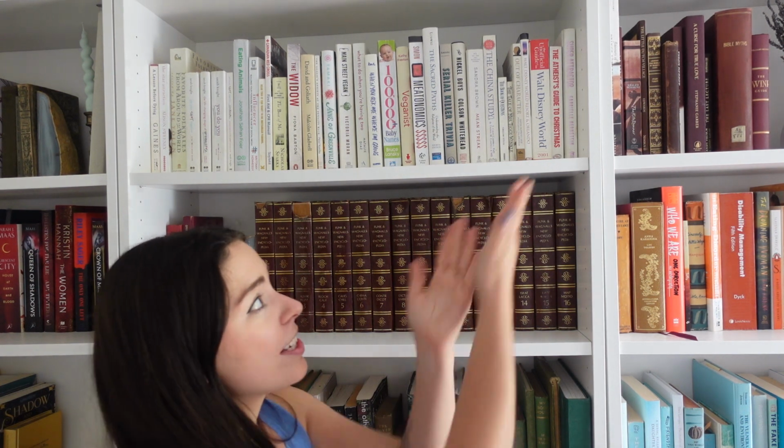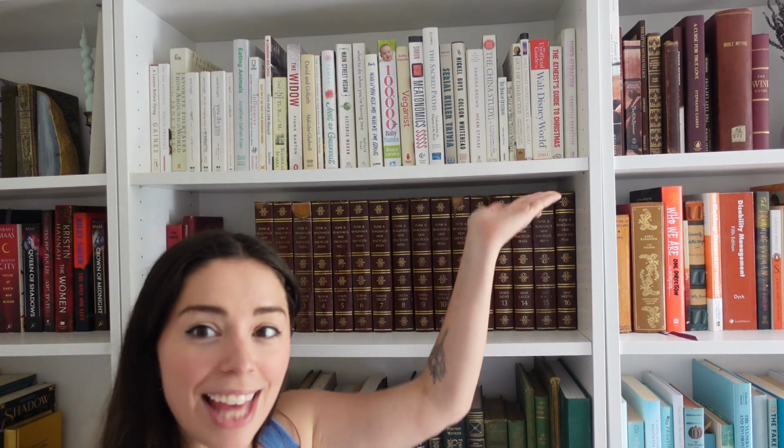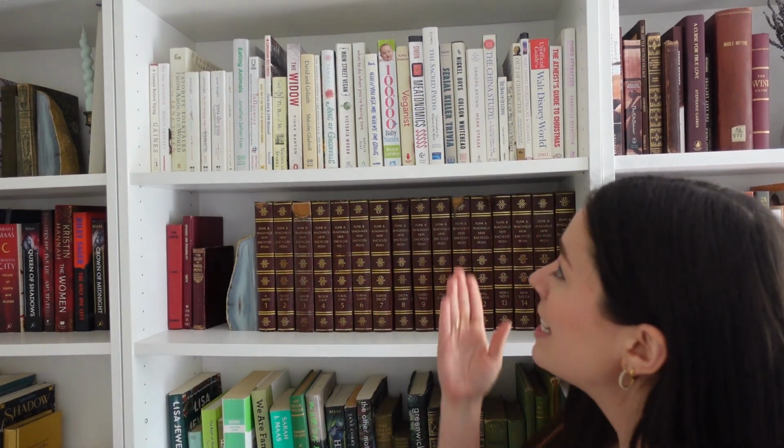There's a lot of books about being vegetarian, being vegan. There's a couple Walt Disney World planning guides from like the early 2000s. I'm sure those are very out of date, but you know, I love Disney. But you can see that this white section is like completely full, and I don't know what I'm gonna do when I have more white books to add to it.